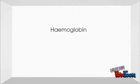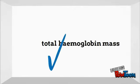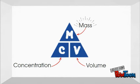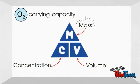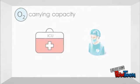Currently, we measure haemoglobin using its concentration in the blood, but you can also use its mass. And it might actually be better to measure the total haemoglobin mass, rather than the concentration. This is because total haemoglobin mass is a much more accurate way of tracking total oxygen carrying capacity, as it's unaffected by plasma volume, which can change dramatically in the operating theatre or during a critical illness.